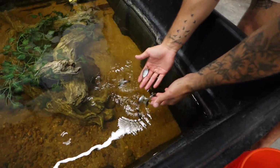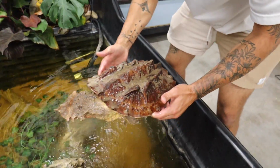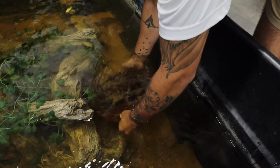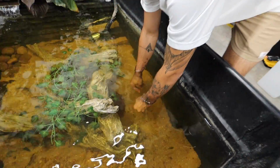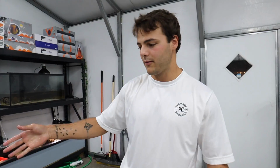Some more bluegills for the Mata Mata. He goes crazy at night. We never see the Mata Mata eat. But let me tell you, this big boy right here, oh, look at that. He eats, trust me. I'm gonna put you right back in your hole. Sorry there, bud. But yeah, we put a lot of fish in here a couple weeks ago. They're all gone, so we had to replenish them.